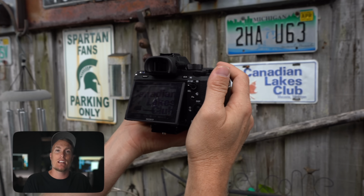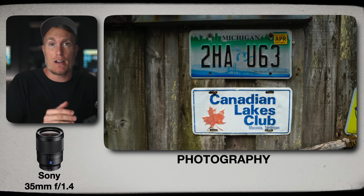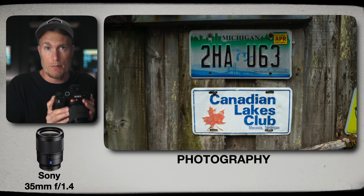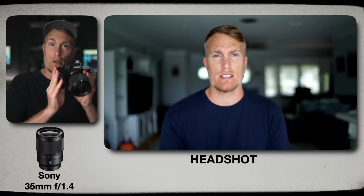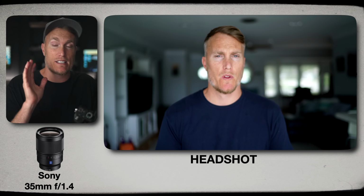Now, with all of that being said, if you are planning on purchasing a prime lens to do talking head shots like I'm doing right now, just know that this camera does have a 30-minute video record time limit, unless you use the Open Memories tweak. This tool interfaces with Sony cameras through its USB-C, so that you can bypass the recording limits set by Sony.